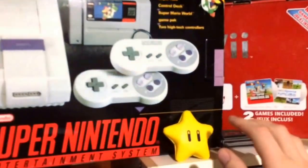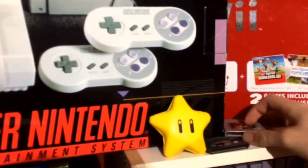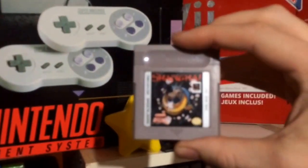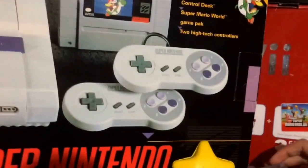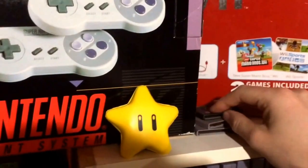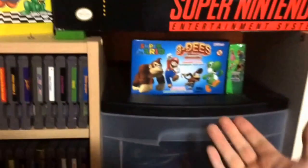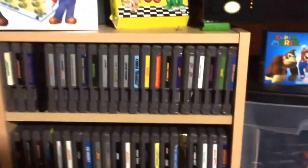I have some GBA games up here. Yeah, Hobbit. Focus. Shanghai. And the other one is Mortal Kombat. I just keep those there because I really don't have anywhere to put them. I still have these candies. These are actually terrible, terrible candies. They are not good at all.